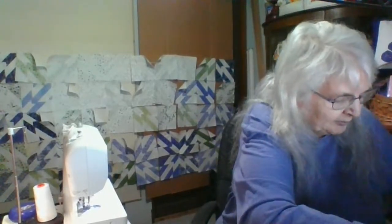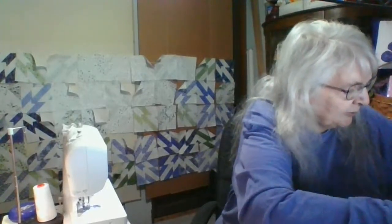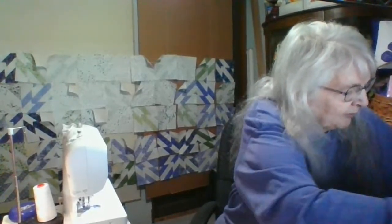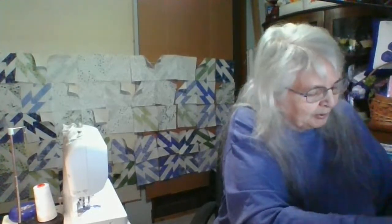I had to set my OCD aside on this quilt. Darlene kept telling me, nope, don't worry about it. She says, mine are worse.